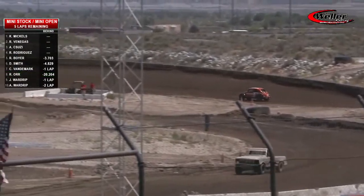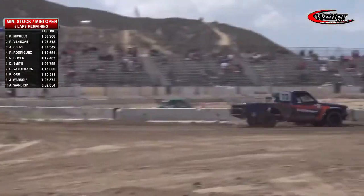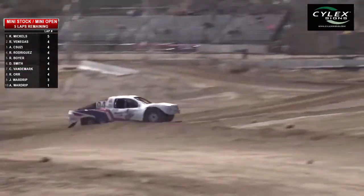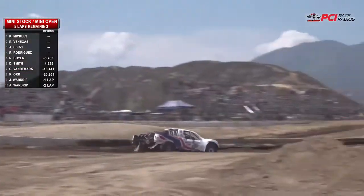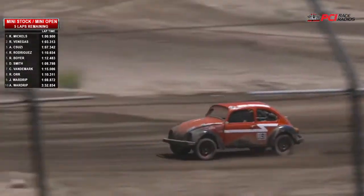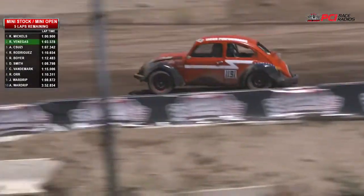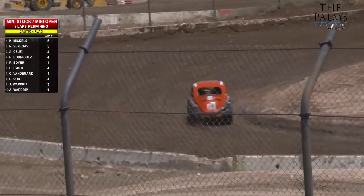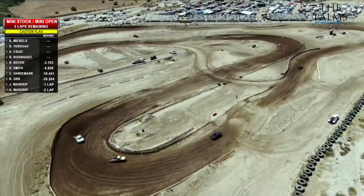So Ryan Rodriguez still hangs on the top spot in Class 11 with Boyer and Vandermark running second and third in that class. In the Mini Open, Ryan Venegas has still got the top spot. And Anthony Chuzzi has got the top spot when it comes to the mini stocks in that 36.